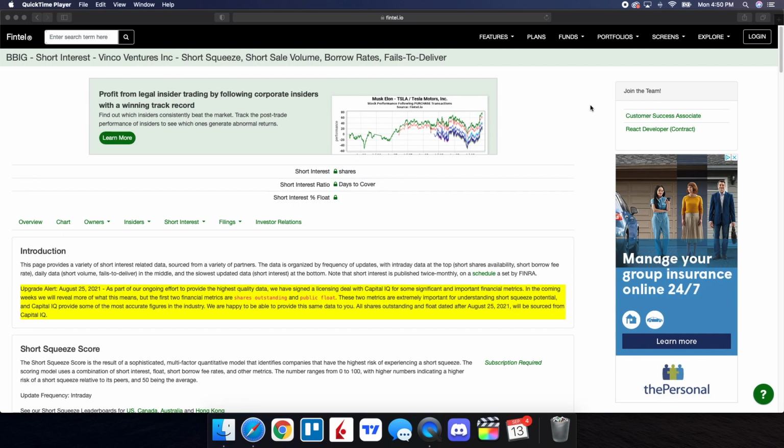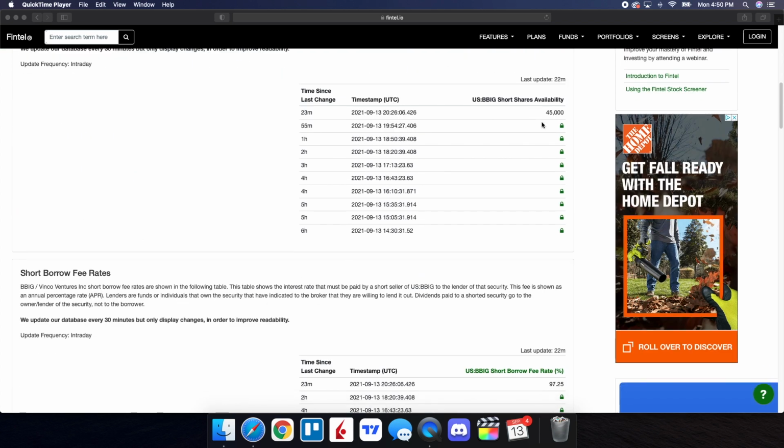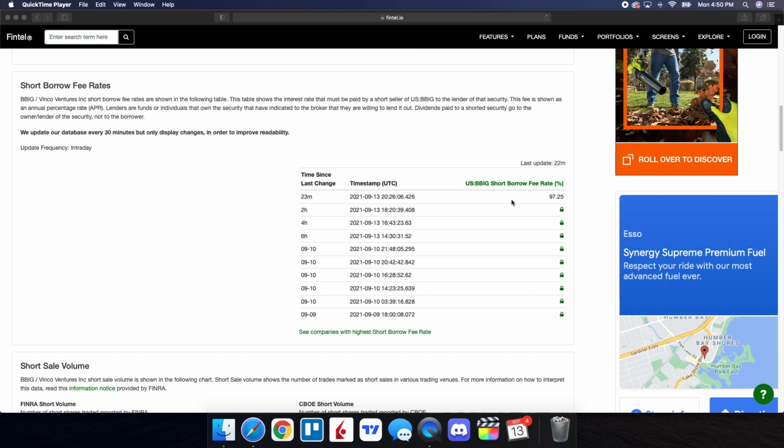So we're on Fintel. We're going to take a look at the short interest information for BBIG. As we scroll down on the page, short shares availability is at 45,000, updated 22 minutes ago, and the short borrow fee rate is at 97.25%. So it's still fairly high there.